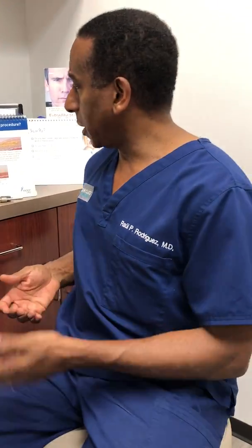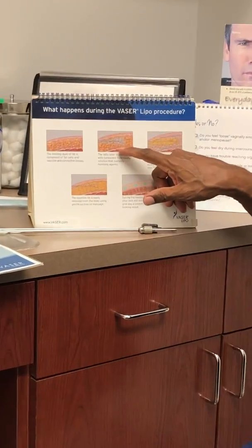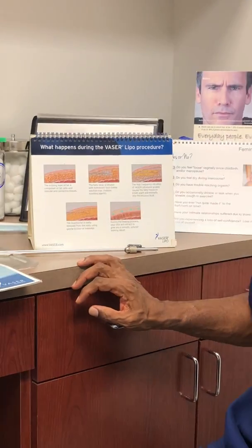Well, let me explain to you why that occurs. Regular lipo is often referred to as tumescent lipo. It involves putting anesthetic fluid under the skin where the surgery is going to be done. If you see this diagram here, we take the fat and we put anesthetic fluid underneath, and that's called the tumescent step. Tumescence just simply means putting fluid underneath the skin. That fluid has a little bit of epinephrine that helps the little blood vessels clamp down, so it minimizes bruising and bleeding.